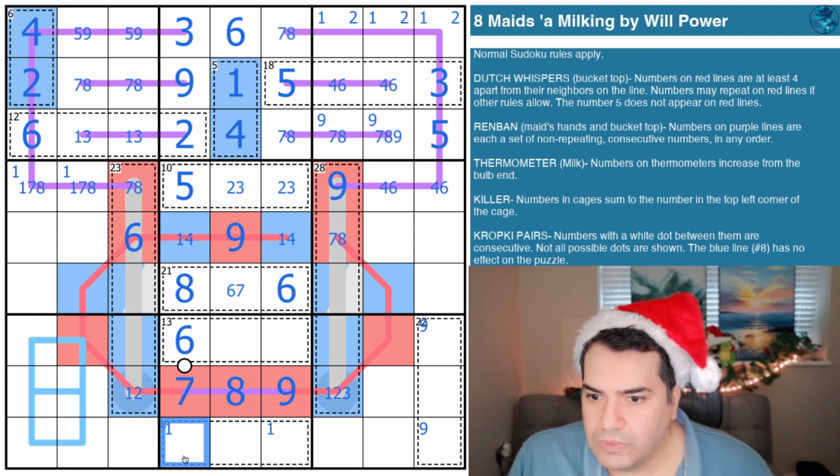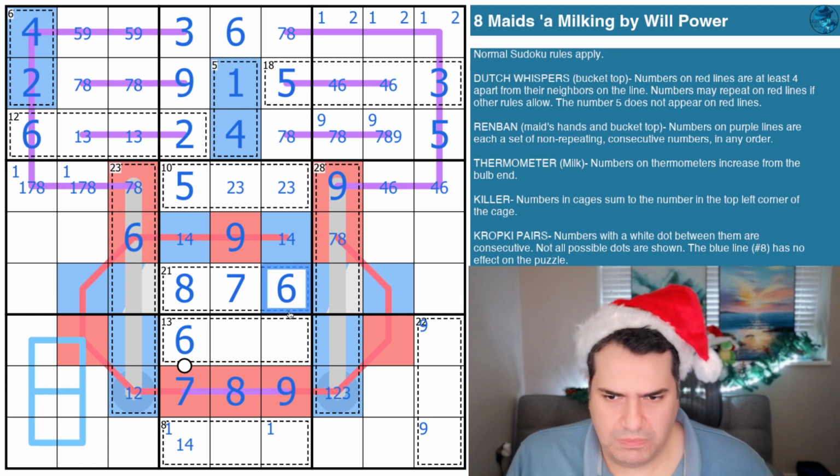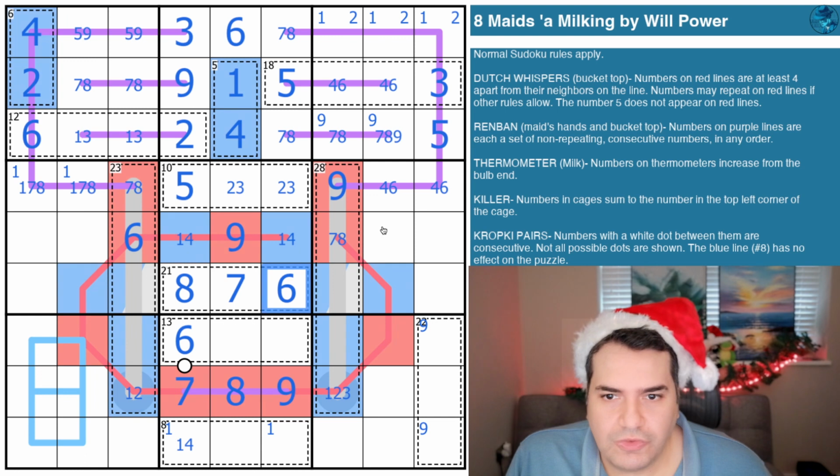This 1, 4 gives me another 1, 4 down here. I need another 1, 4 and another 2, 3. Doesn't really help me that much in here. That 6 gives me this 7. Like how I spotted that 6, but not this 6. But progress. I'm just going to celebrate it all.